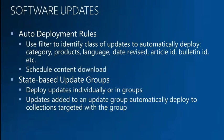OK, software updates. We are basically making this simpler. So software updates, you have auto-deployment roles. You can filter on precisely what updates you actually want to be deployed. You can schedule the content for download. So the idea is you can set and forget, at least for a class of your updates. And we also have state-based upgrade groups. So we can deploy updates individually or in groups.